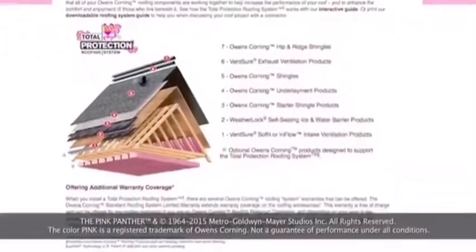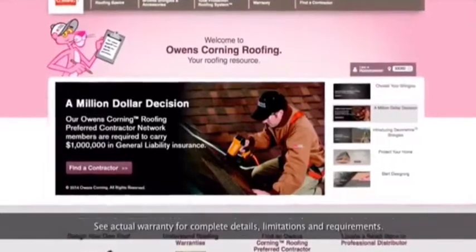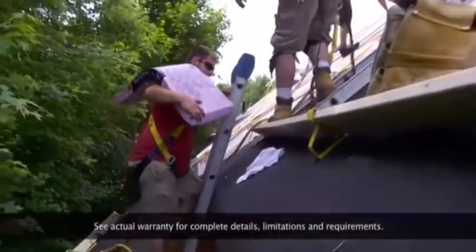Can you tell us more about some of the warranties offered? Homeowners do have an option to get a warranty on the Total Protection Roofing System. Owens Corning also has a national network of roofing contractors that meet strict standards and professionalism. It's these contractors that we trust with our best warranties.